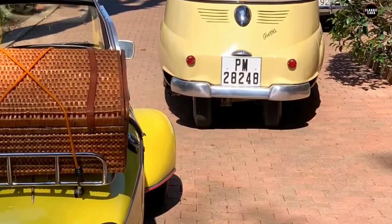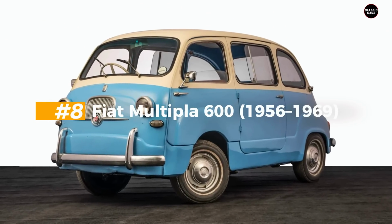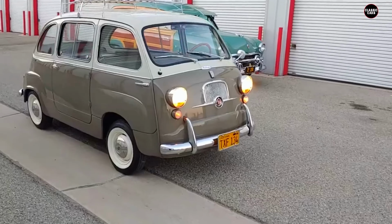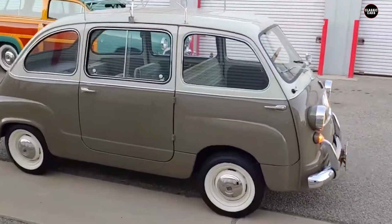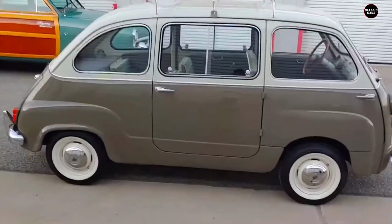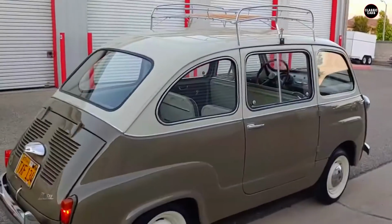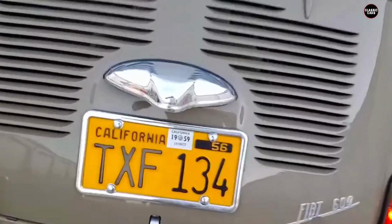It's goofy, it's quirky, and it's unforgettable. When you look at the Fiat Multipla 600, it's hard not to do a double take. Produced between 1956 and 1969, the Multipla was an ambitious attempt at creating a compact family car that could accommodate 6 passengers in a space no larger than your typical hatchback. At the time, it was a revolutionary concept.